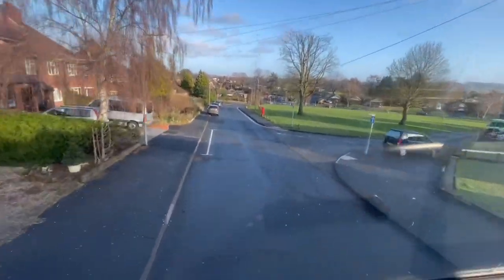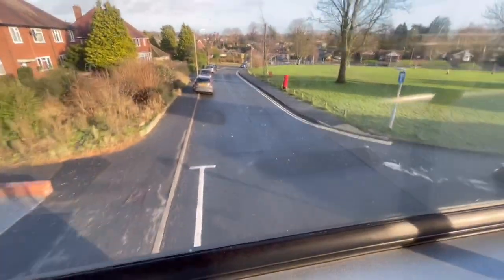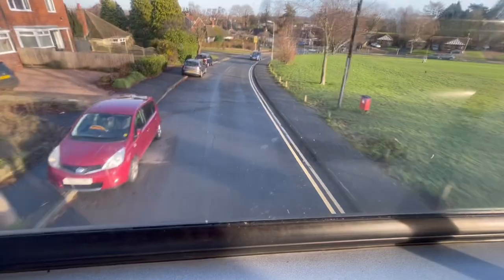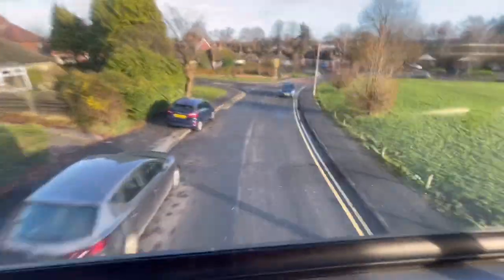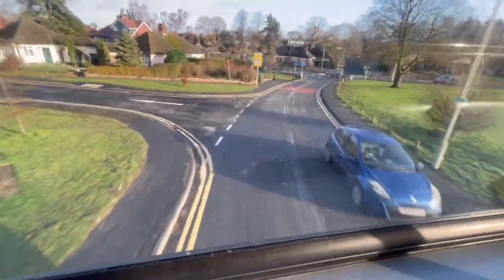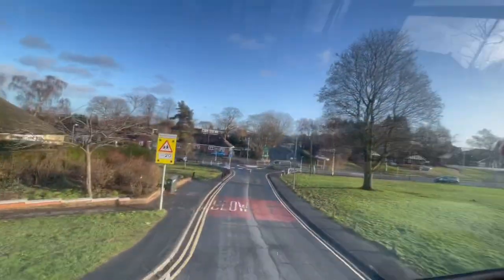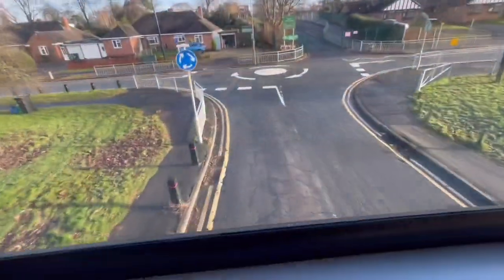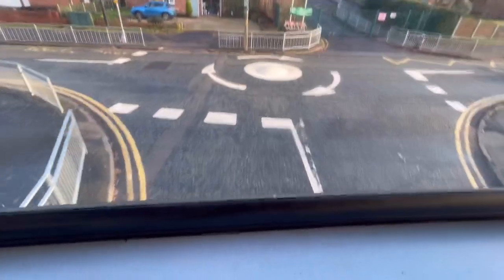Let's do it, guys. So anyway, we're just coming down towards the Gig Mill end, and we're going to turn right, and we'll be heading towards the Greyhound Way. So just sit back, relax, and enjoy the journey. Here we go.